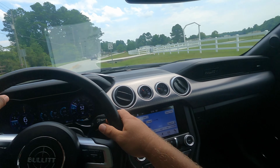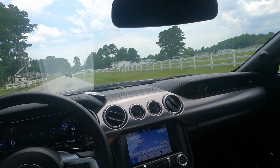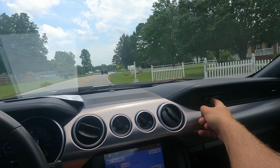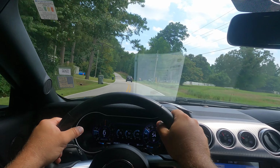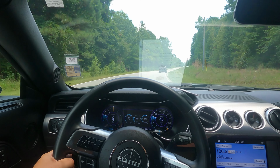The leather interior, I love a leather interior. It's very clean in here. I like it personally because I like to take my dogs for rides. You got the nice Bullitt with the build number right up here on the dashboard. And it's taking these bumps really well, especially since it's in track mode. That's kind of impressive. Let's see what I can show you guys.